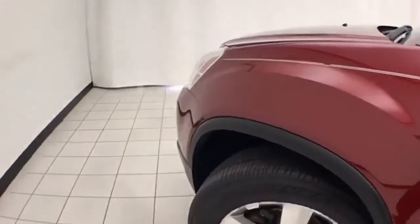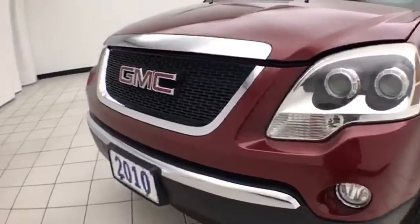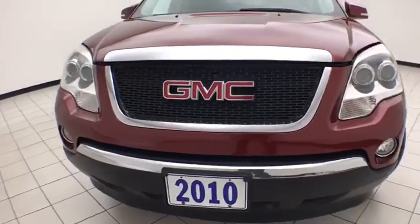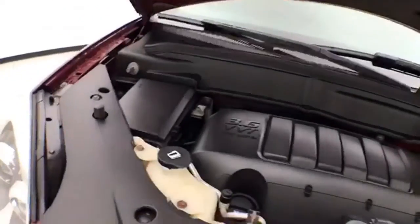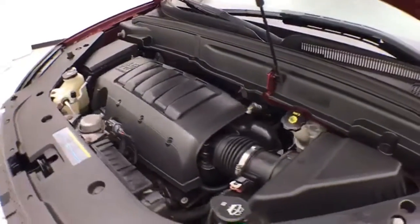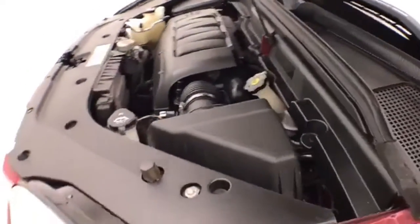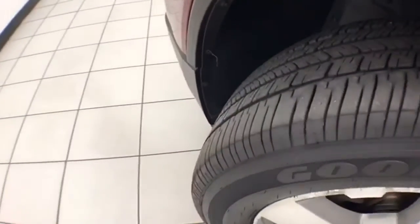Under the hood, this Acadia has a 3.6 liter V6, 288 horsepower, and just as clean under the hood as the rest of the vehicle. EPA fuel economy estimates an average of 16 miles to the gallon in the city, average of 23 on the highway. New brakes and approximately 50% of the tire tread left.